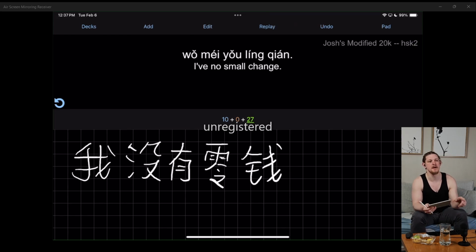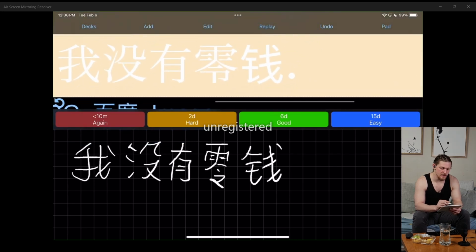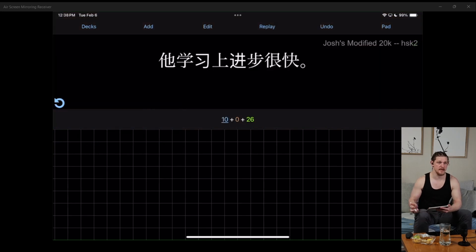You'll see one problem with doing this on iOS. There might be some registry changes you have to make to the deck itself in order to get the characters to show up right. So, 我没有零钱. My 我没有 and 钱 are all written the same way. But 零 looks different here, right? The ling that it has here is the printed form of the character. And what I've written here is more of a written form of the character. So those are actually the same, but the way that I've done it is a written character instead.